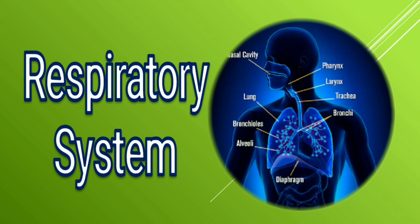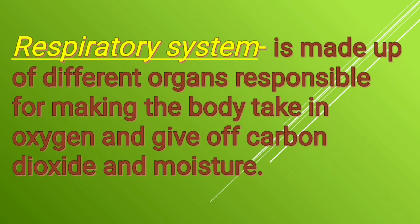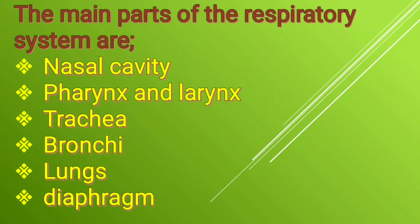Respiratory system. The respiratory system is made up of different organs responsible for making the body take in oxygen and give off carbon dioxide and moisture. The main parts of the respiratory system are the nasal cavity, pharynx and larynx, trachea, bronchi, lungs, and the diaphragm.